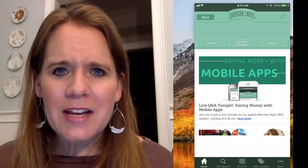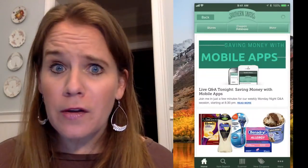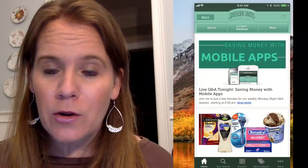The big ways that I would be using it, if you are not already, is the item search and the database. Those are my 2 go-tos when we are on the go. So if I am in a store and I need to know, is there an offer for that right now? That's where the database is coming in. I actually had someone sending me questions this week on wanting to start their own couponing site, and they didn't even know what a coupon database was.